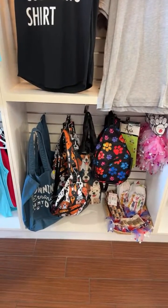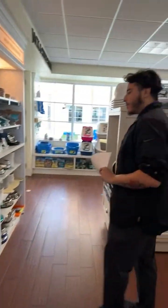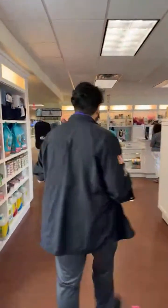If you're a fan of the crossbody bags, we just got a bunch of these new ones in. So please come on in and take a look. All that money will come right back to the animals here in the shelter. So now that you've familiarized yourself with our store, let's jump into the animals.